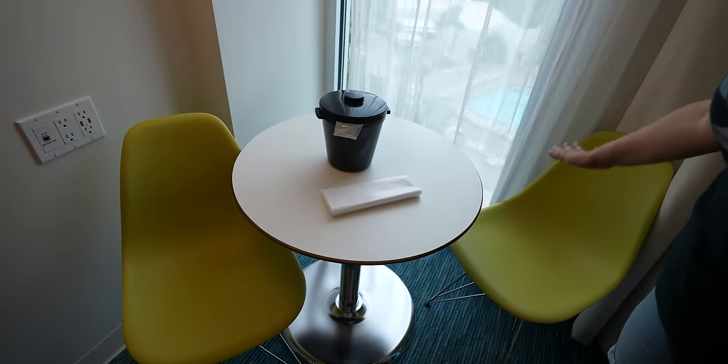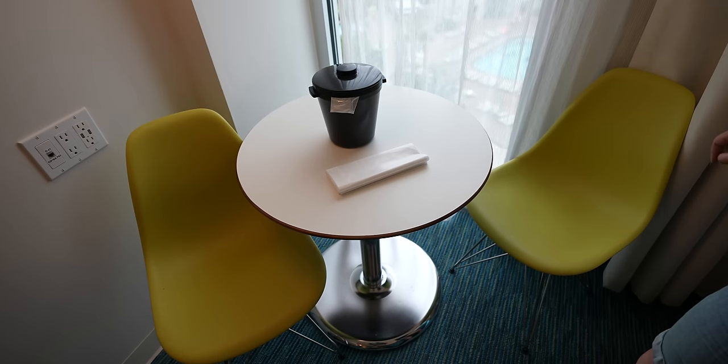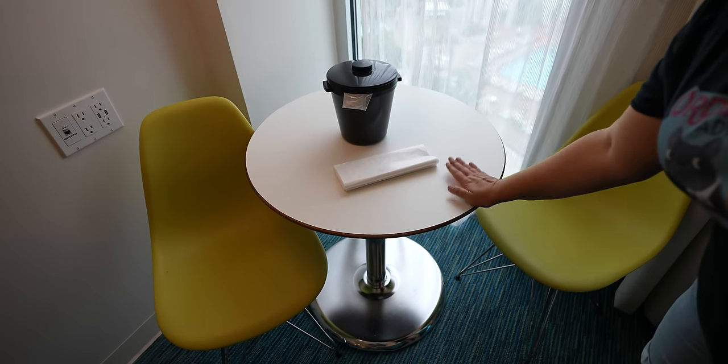Little retro side table with these cute little chairs. They almost look like little avocados. We've been using it as our computer work area. This is where I edit all the videos. This is where the magic happens.